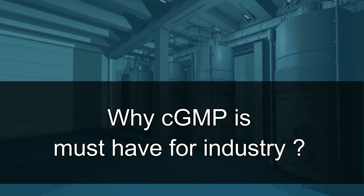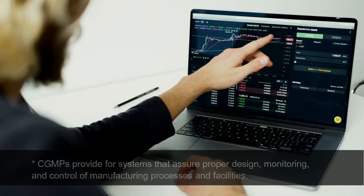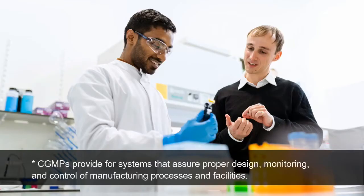Why cGMP is a must-have for industry. cGMP refers to the Current Good Manufacturing Practice regulations enforced by the FDA. cGMPs provide for systems that assure proper design, monitoring, and control of manufacturing processes and facilities. cGMP has an impact on different phases of pharmaceutical development.